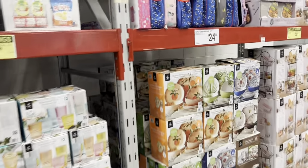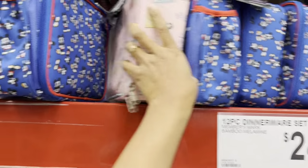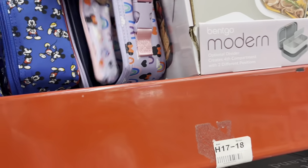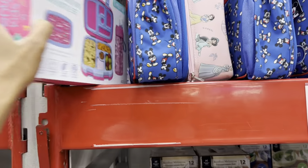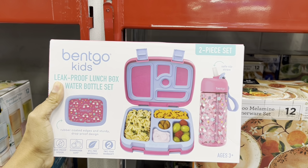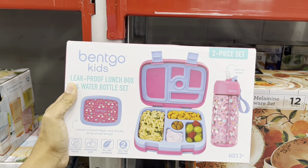Ooh, look at this. These lunch boxes. They look like they come with, I thought I saw, this one's open. Let's see. Oh. My kids actually have this one already, but not the one. Oh, this is what I saw. But it doesn't come with the bottle though. How much is this?